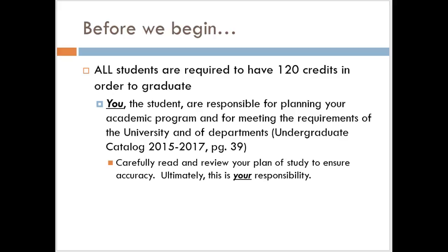We have miscalculated, embarrassingly, on some students' plans of study, which has caused some delays in graduation. We don't want that to happen to you, and we need you to be an advocate for yourself to make sure that our calculations are correct.